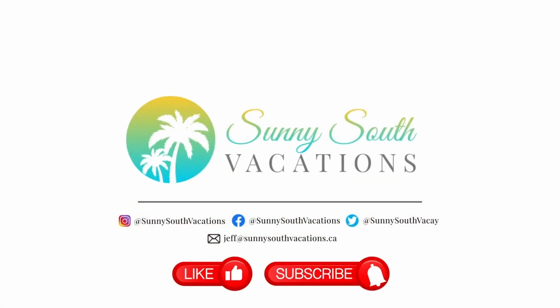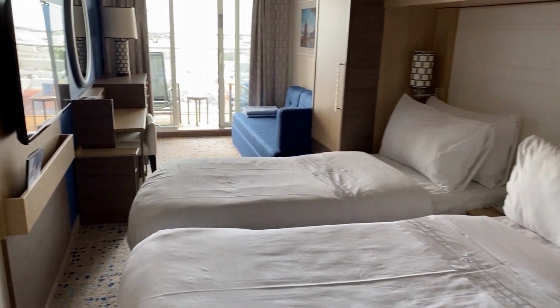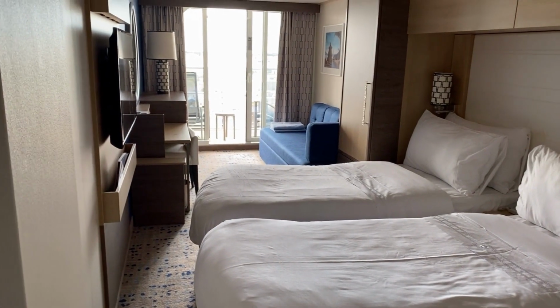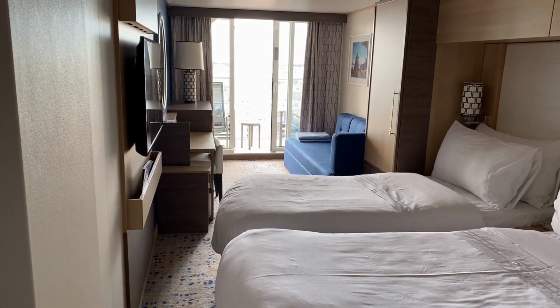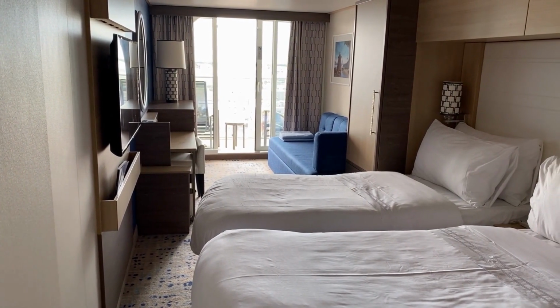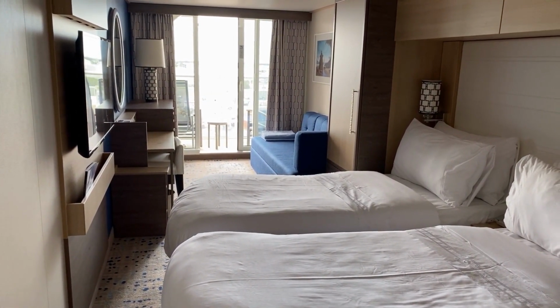We'll take one last look at the entire stateroom. Again, these beds can be pushed together or they can be separated. Got a lovely couch and sitting area and tons of storage. You will have a great time and more than enough space when you're on Odyssey of the Seas and you're staying in this beautiful balcony stateroom.